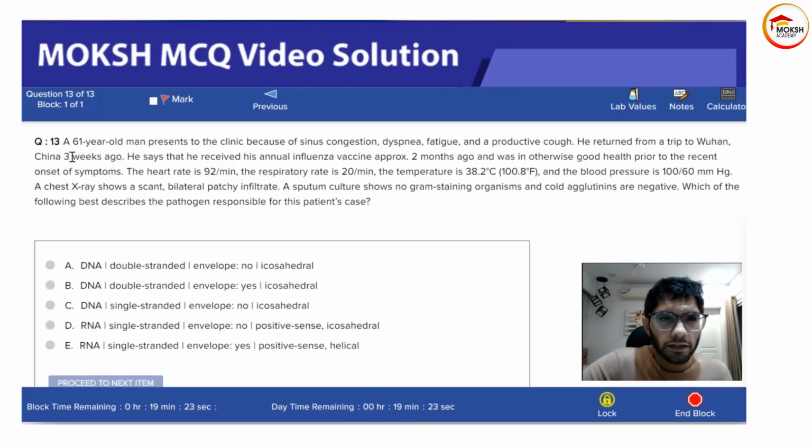A 61-year-old man presents to the clinic because of sinus congestion, dyspnea, fatigue, and a productive cough. He returned from a trip to Wuhan, China 3 weeks ago. He says that he received his annual influenza vaccine approximately 2 months ago and was in otherwise good health prior to the recent onset of symptoms.